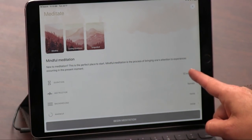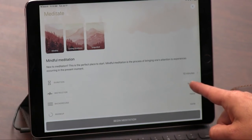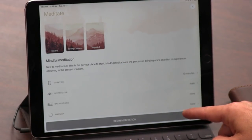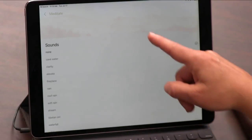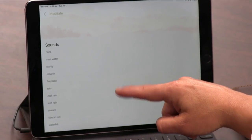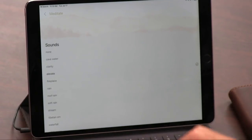I can only meditate for 10 minutes. I can only turn off the voices in my head for that long. I can choose a female or male instructor. "You can begin by taking a seat." And that's what he sounds like. And then there's all these background noises. So rain, fireplace. I like elevate.